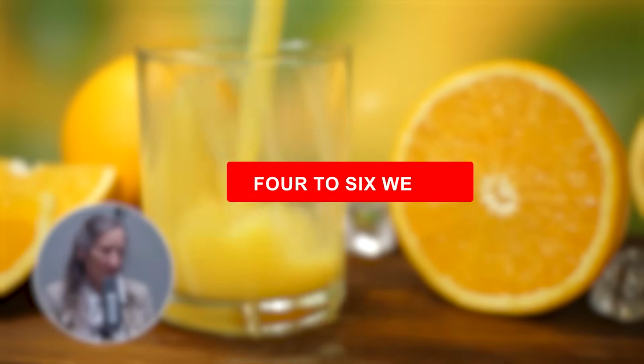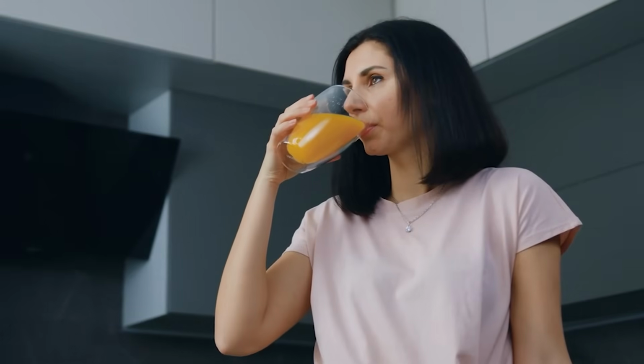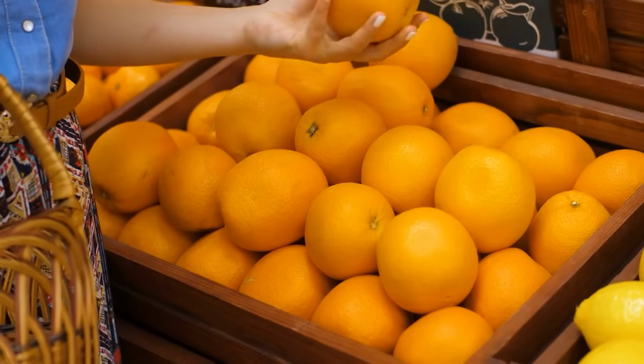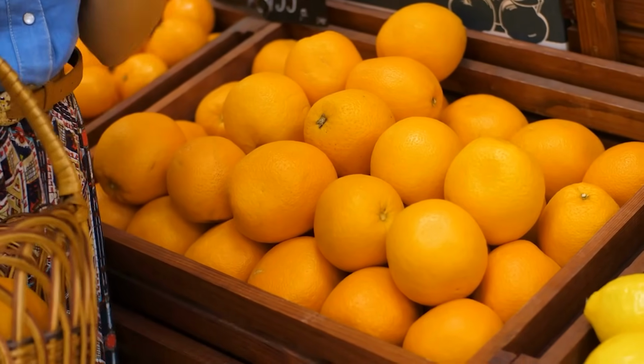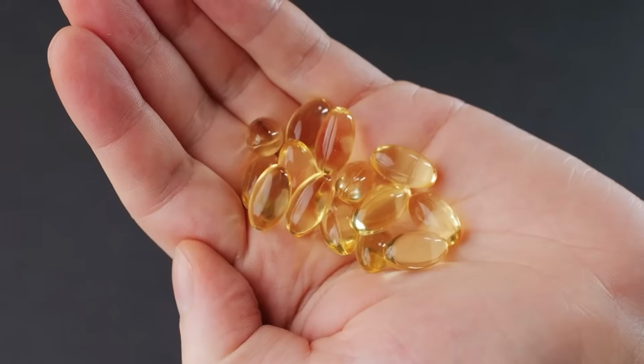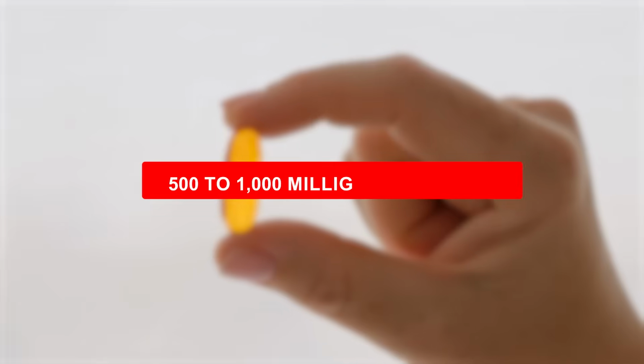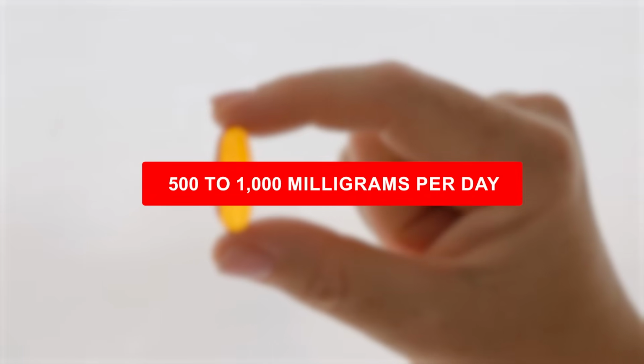To benefit from oranges, eat 1 medium orange each day or drink 200 milliliters of pure orange juice. 1 orange supplies about 70 milligrams of vitamin C and a few hundred milligrams of hesperidin. If you want more hesperidin, look for supplements that standardize this flavonoid, often in doses of 500 to 1,000 milligrams per day. Always follow product instructions or seek medical advice before supplement use.